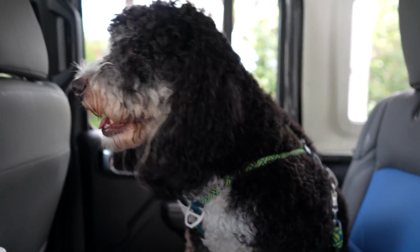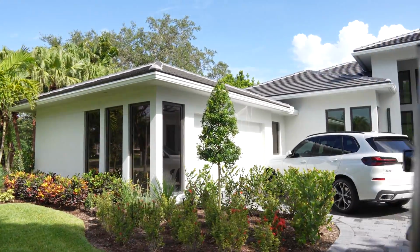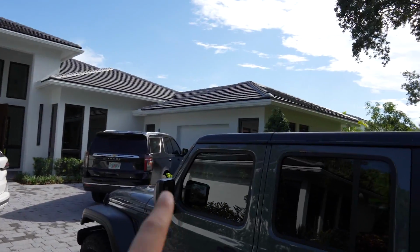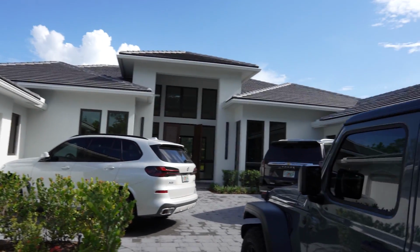You want mine? Here's the house that we probably are gonna move into within the next month or so. So finally having some privacy again. Dual garages, one on this side, one on that side. Sally goes in there. Sully probably stays outside for now until I move out again.